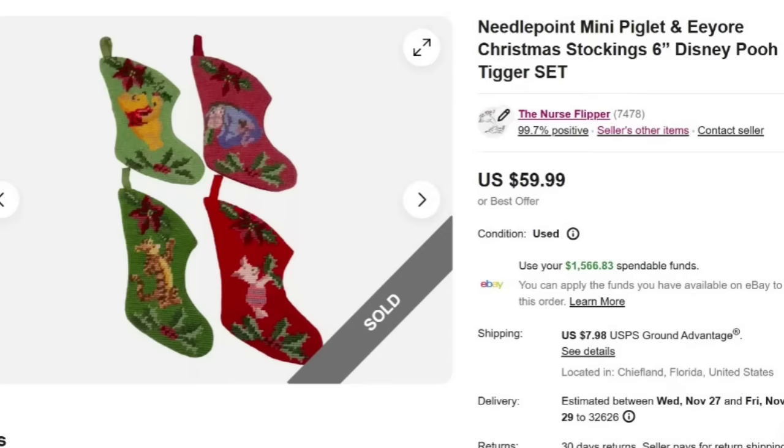First up is a $50 sale. I got an offer for $50 on this set of 4 needlepoint mini Piglet, Eeyore, Tigger, and Pooh. Set of 4. These are small miniature 5-inch stockings, 5 to 6 inches, sold for $50.